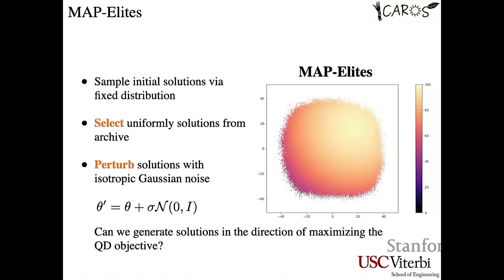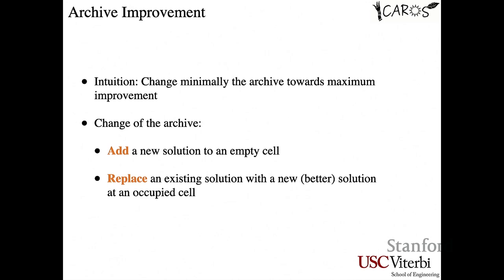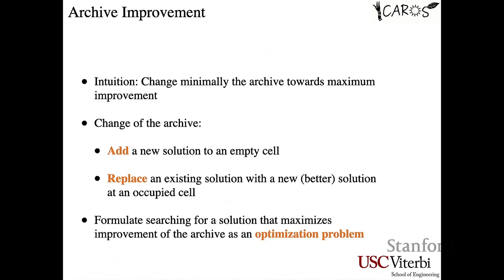Now, what is a gradient? A gradient is a small perturbation in the direction of maximum improvement. How can we perturb the archive a little bit? Well, we do that either by adding a new solution or by replacing an existing solution with a new, better solution. The key insight is that we search for that new solution that maximizes archive improvement, and we formulate that search as an optimization problem.